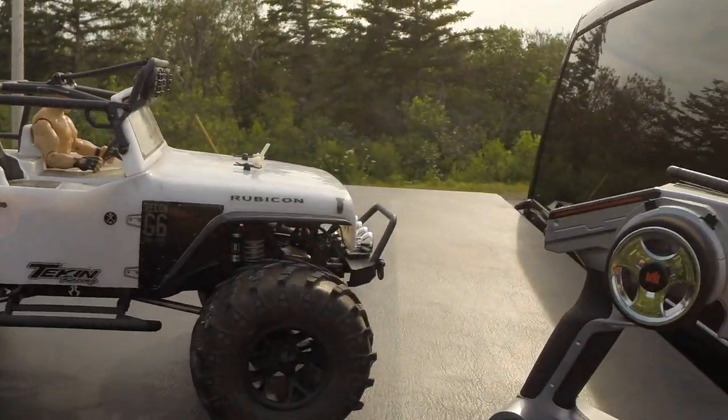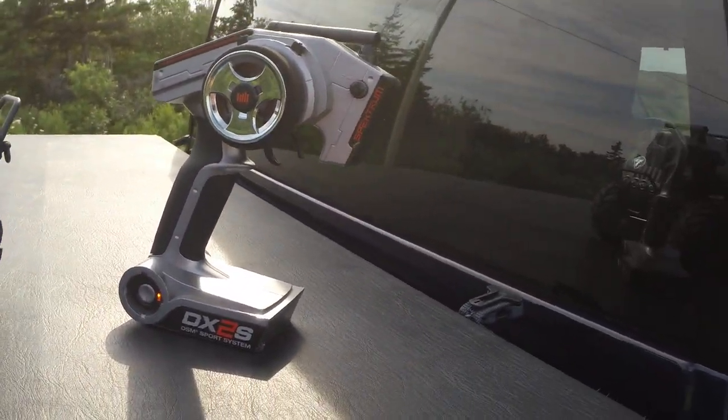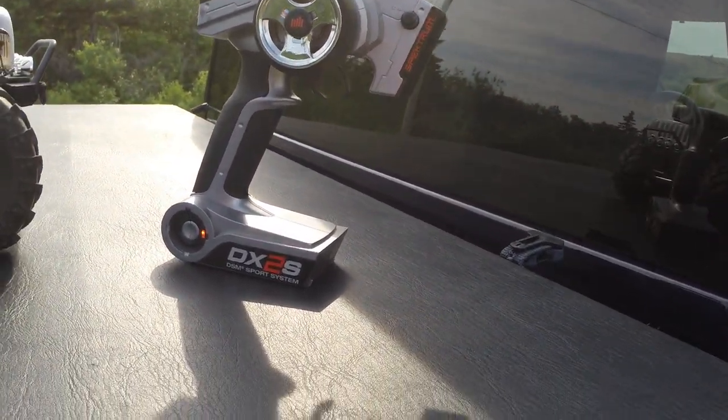And these are the trucks. This is my Axial Rubicon G6 and my little DX2S radio, Spektrum.